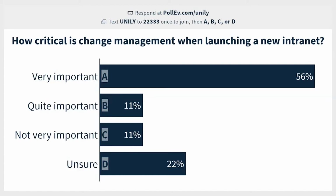is incredibly important. There's a massive increase in expectation from these centralized hubs, these unified employee experience platforms, and therefore, being able to manage the change around implementing a new piece of technology like that is really going to, in our minds, help to achieve the best possible outcomes and ensure you get the most positive outcomes. And it's good to see that the "very important" option has really risen there as well at the end.